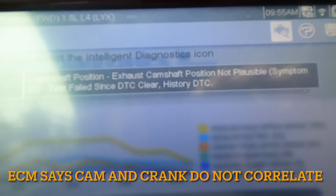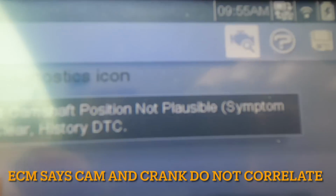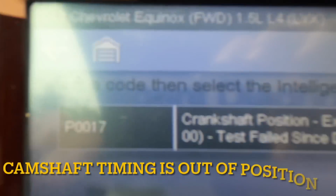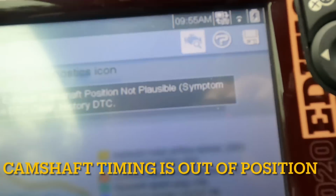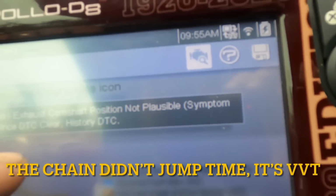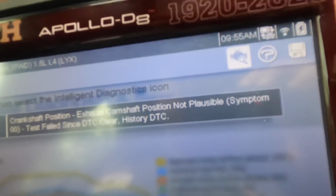It does not have a check engine light on, so there may or may not be any codes here. Oh, we do have one. Crankshaft position sensor. Oh, exhaust camshaft position sensor not plausible. P0017. Okay. Now that's stated as a history DTC, meaning the conditions that caused this code to set are no longer present, but that's not going to stop us now, is it?